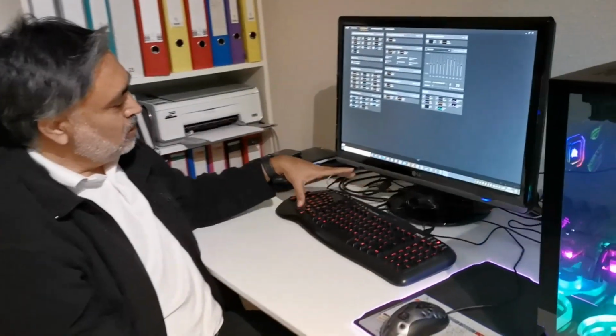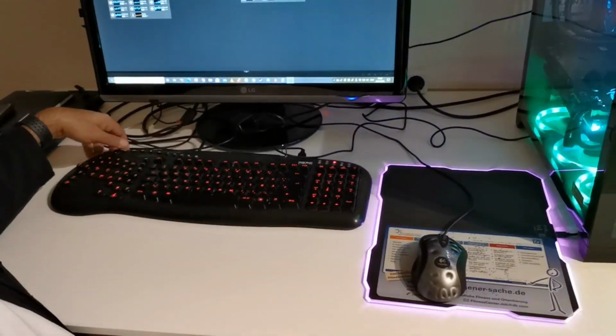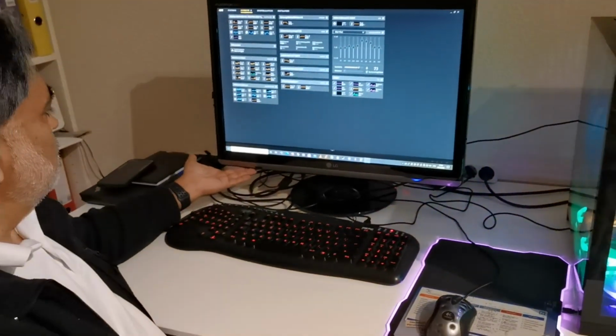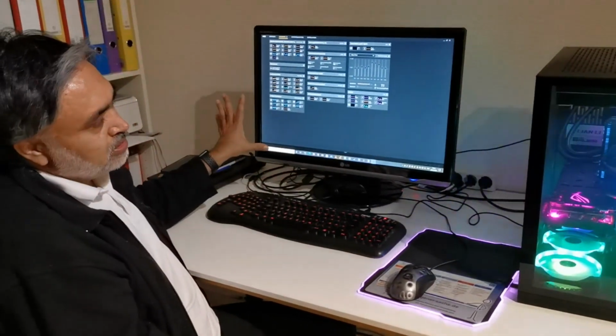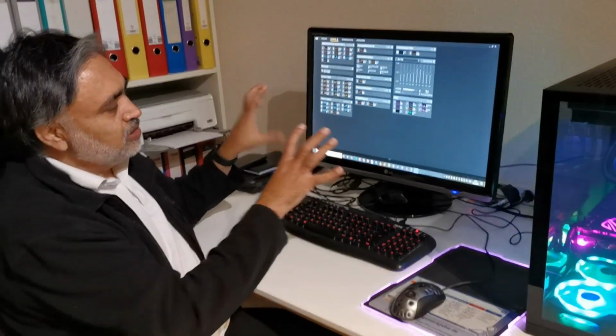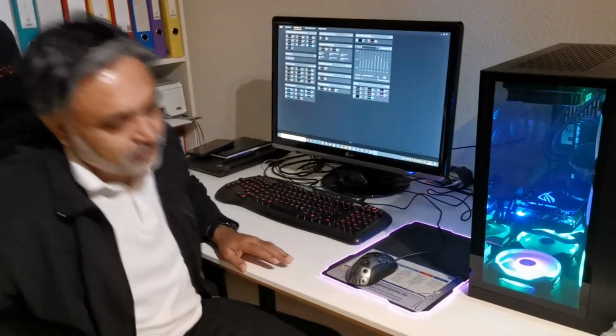I have the old Logitech mouse, and a SteelSeries Merc gaming keyboard, and this is my old monitor from LG. It's 26 inch, full HD. So I have started with this, but I have already bought one new monitor from Dell. I will show you. Here you go. This is the new one.